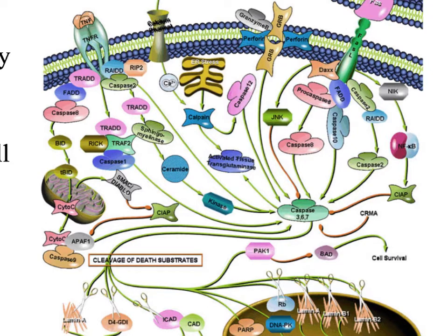What I like about this is they even show you down here, they show you scissors. These caspases are going to lead to the cleavage, which I love to say cleavage as many times as I can. I can't help it, I'm stupid. My wife says I'm like a 12-year-old boy, all right? Cleavage of lamin.